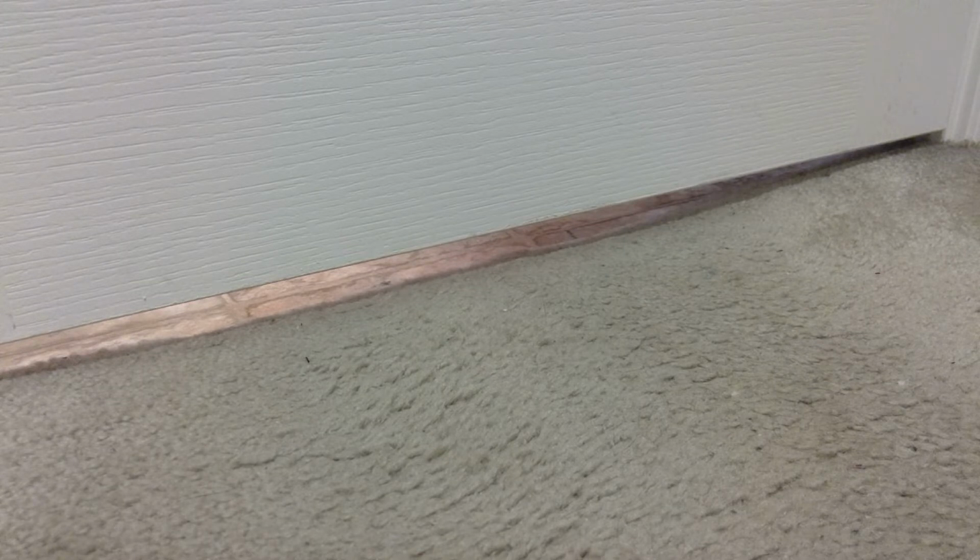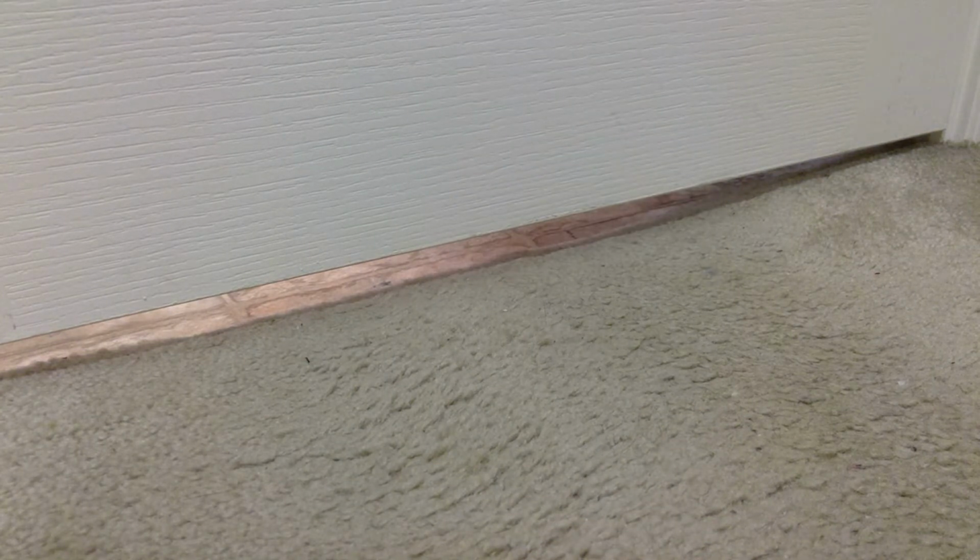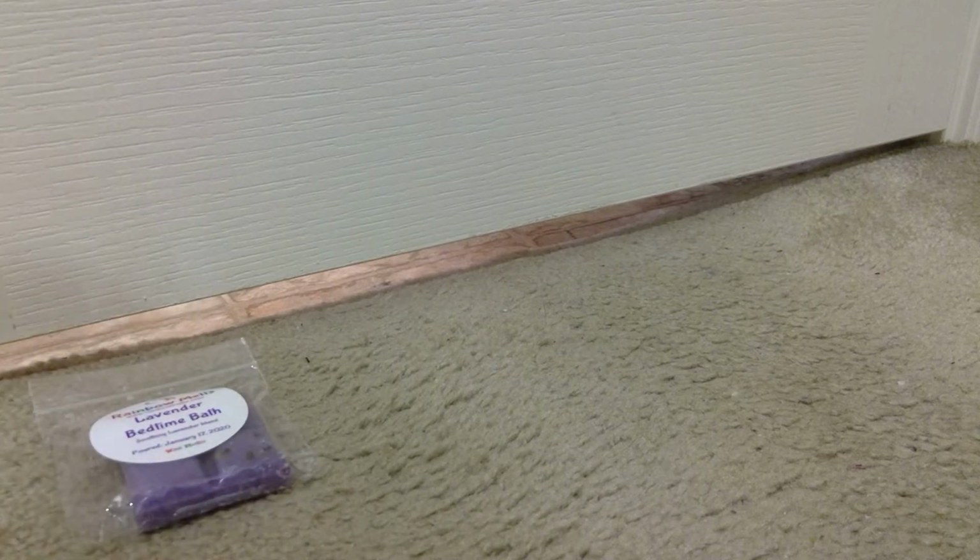As always, I got a couple samples. The first one is Lavender Bedtime Bath, which is a soothing lavender blend. And it is just like the Johnson's baby, the Lavender Johnson's baby bath. And it's cute. They're like these four little pieces that look like a chocolate bar. So that is the first sample.